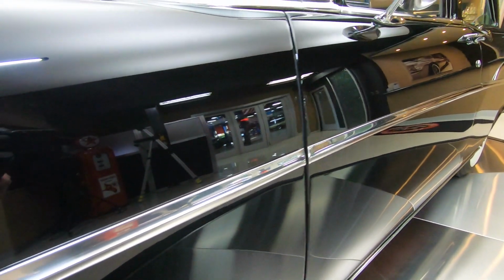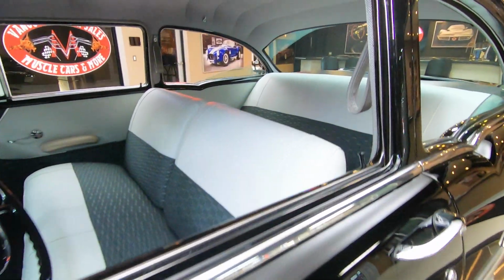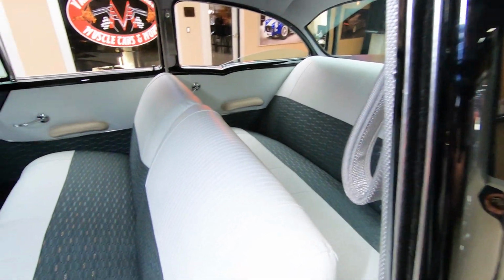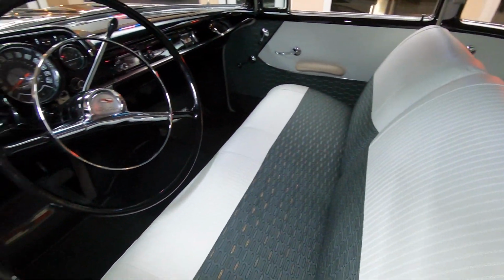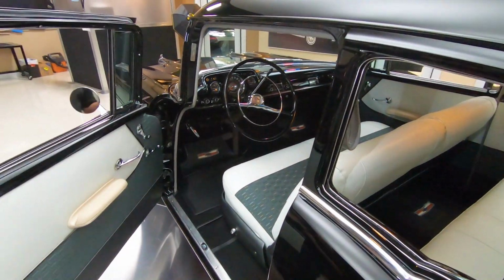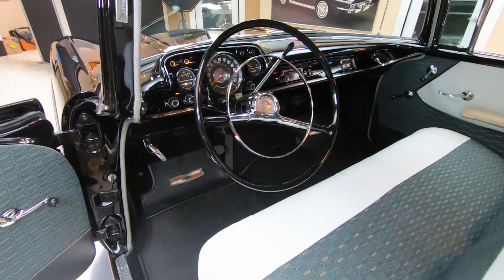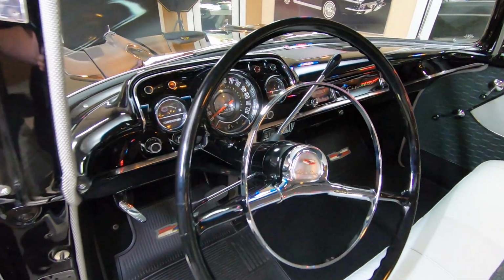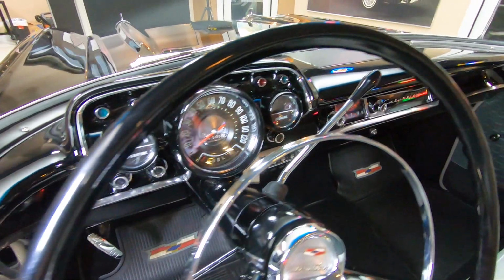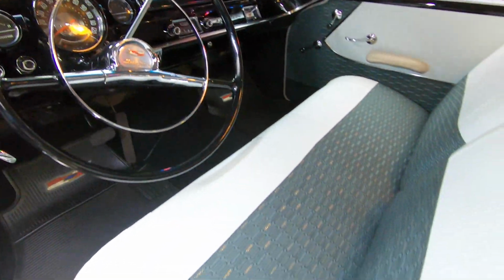Just straight as can be. One beautiful ride right here, 57 Chev. Look at that interior, looking sweet. Open up the door here. Look at the dash, all the paint work in there, all the chrome work in there. Everything looks brand new. This is like a little time machine here. Take you back to 1957.